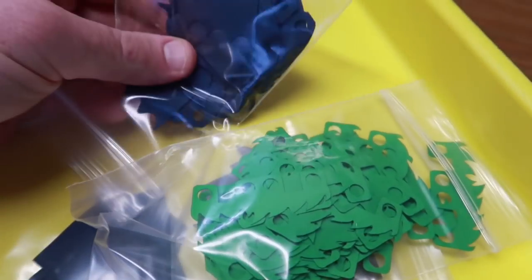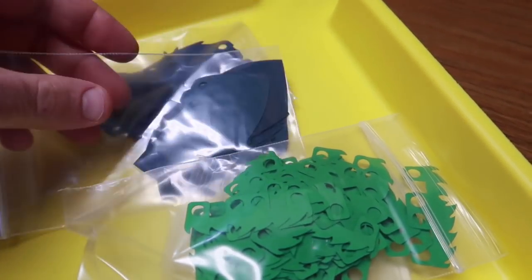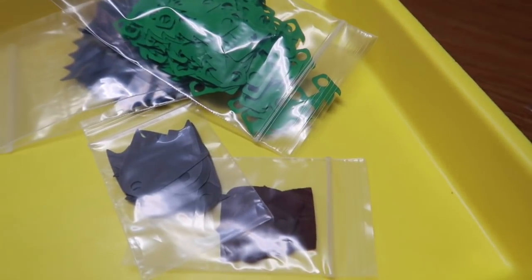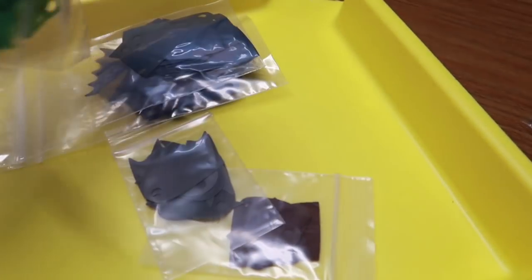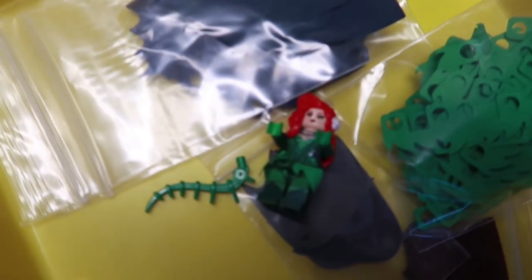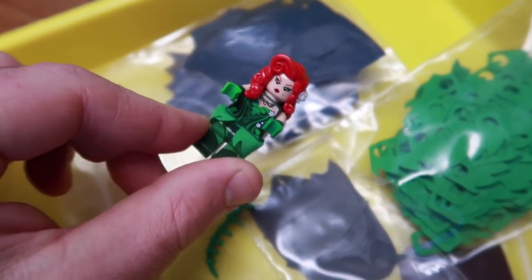But I figured these were really inexpensive, 39 cents. It's just one of those bulk places that you really have to buy a lot to actually make it worth it. So I just bought some stuff to put in my store and keep adding inventory, I guess. Just to complete 50 bucks to complete that. She's ready to go though. She's a very, very desirable one on eBay especially. So Poison Ivy from the Lego Batman movie. Look that up on eBay.